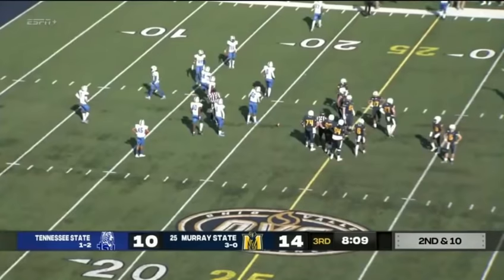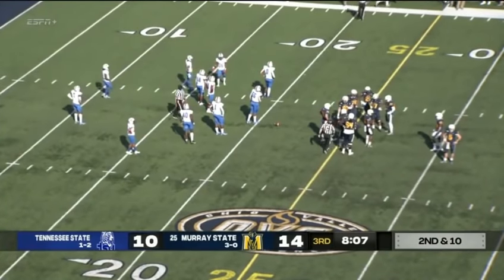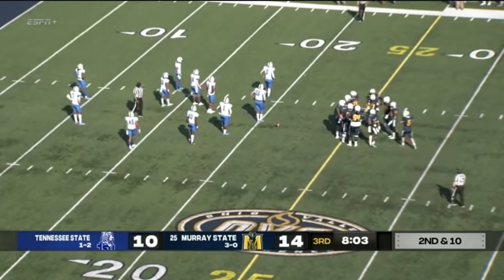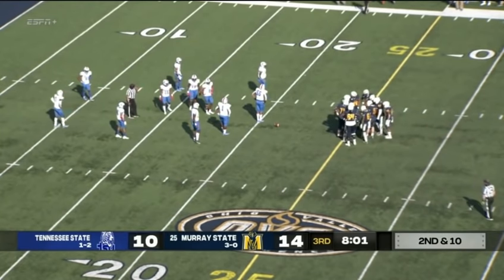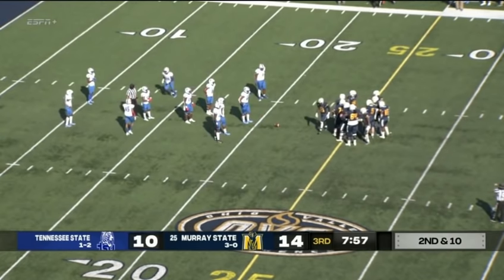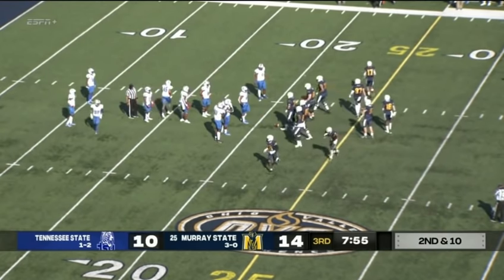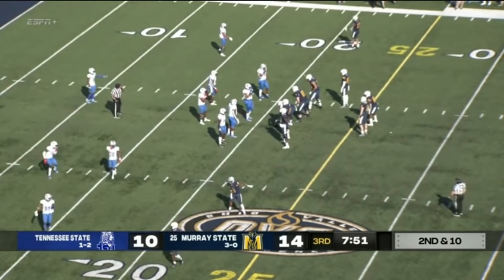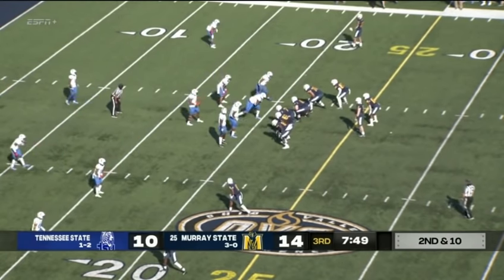So far this afternoon, the Racers have been held to 92 rushing yards. Again, right there, TSU has 94, Murray State 92. Witherspoon with his 38, and Bell with 35. Starling leads Tennessee State with 86 yards. But again, they have some negative yards coming off of that to give you that total of under 100.